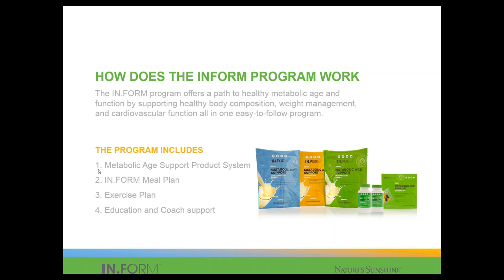Number one, it includes the metabolic age support product system. So we have the protein shakes with 20 grams of protein plus 2 grams of phytosterol. They're also very low in sugar, and they were designed that way. Remember, 2 grams of phytosterol is for that lipid support. You don't find that, for example, in the regular shakes, as well as the metabolic age support cardio kit, which we see here, which is 3 products in one, as well as the probiotic support formula and the berberine support formula, which are so important for gut health, for inflammation, and for our immune system also.